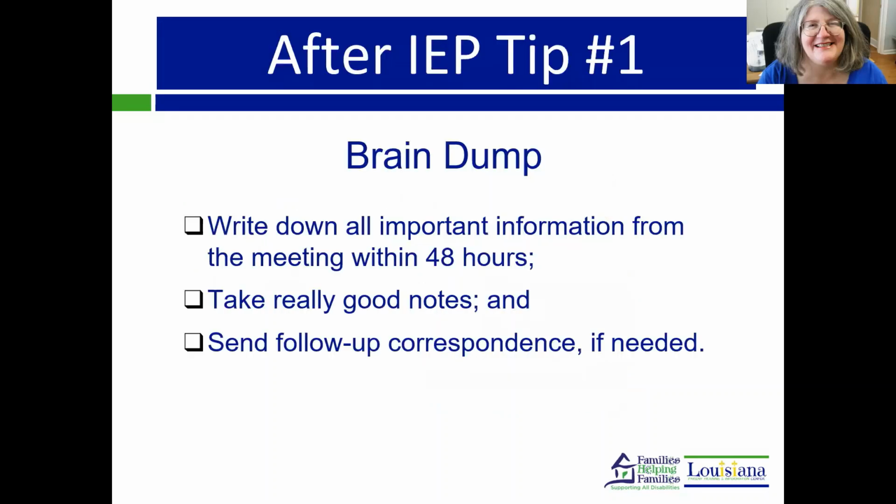Brain dump. This is another one I like. Within 48 hours of the meeting, I can't tell you how important it is to dump all of that fresh information onto a paper or onto a little electronic format. If you wait longer, you're going to start forgetting things. You want to make really good notes from the meeting and send follow-up correspondence if you need to to school personnel.